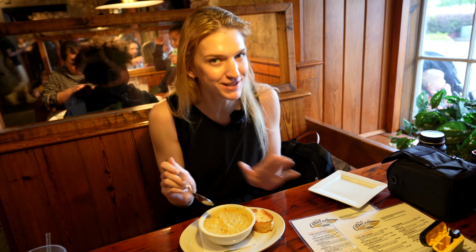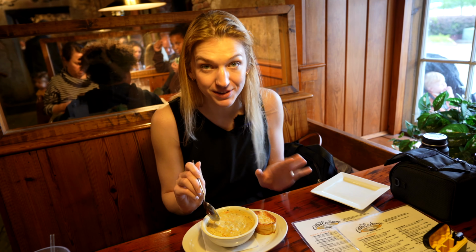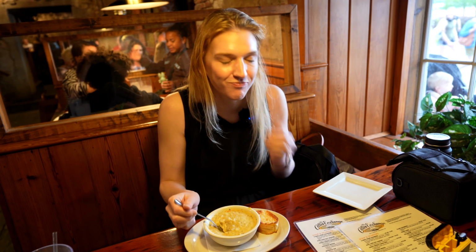That is so amazing. It's actually pretty spicy, which I wasn't expecting at all. Very thick, very chunky, and you can definitely taste the actual crab in there with that little bit of kick. It's delicious. It's so good.